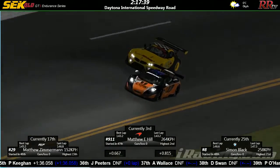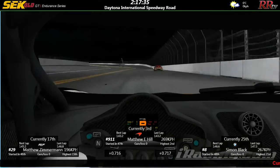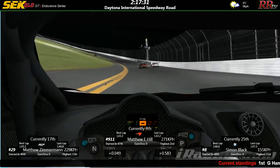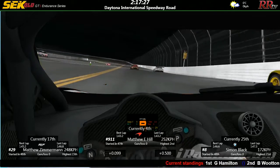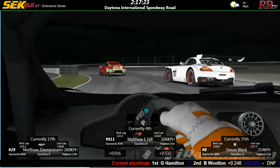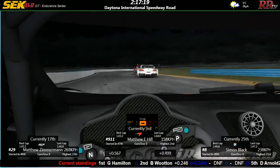So what we'll do, folks, is I'll put us into the cockpit with Matthew Hill and Dylan Sharman. Is it Dylan Sharman? Okay, in the 911, Macca, yep. Dylan. And we'll just enjoy a lap around Daytona so you can see what it is like.